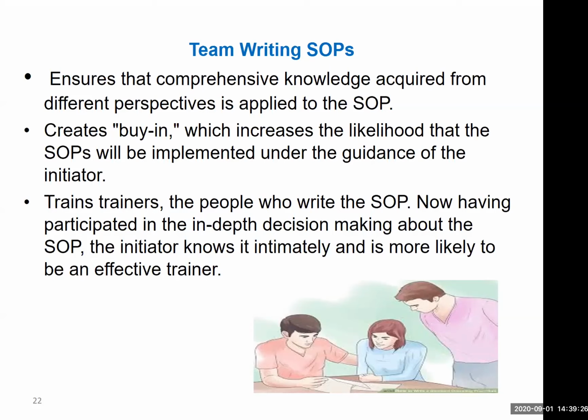Also, when you're involving the subject matter experts, or the ones that are actually performing this job, you're creating buy-in. And when you create buy-in, it increases the likelihood that the SOP is going to be implemented and performed under the guidance of the initiator. We're not as likely to have to say, did you do it this way? Did you do it that way? Are you sure you're doing it right? Because these people have participated in writing the SOP. They have told you what they do, and we have taken time to understand their point of view and to see what they do and to put their information in. So it does create buy-in.